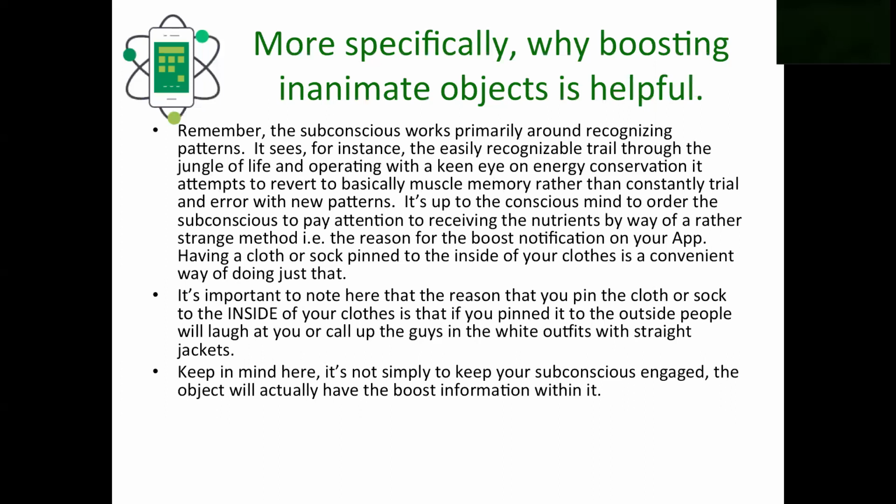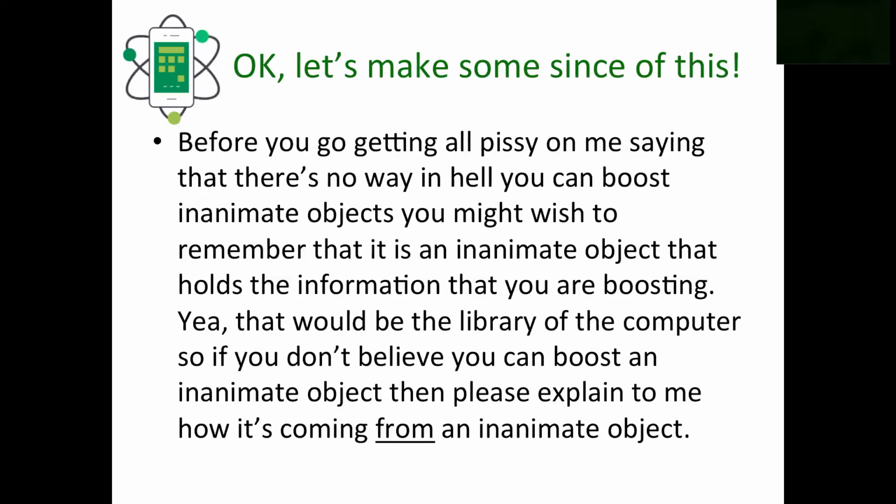The object will actually have the boost information within it. That's important to understand here. Now, before you go getting all upset with me, saying that there's no way in hell you can boost inanimate objects, you might wish to remember that it is an inanimate object that holds the information that you were boosting. Yeah, that would be the library of the computer. So if you don't believe you can boost an inanimate object, then please explain to me how it's coming from an inanimate object.